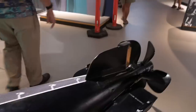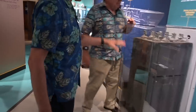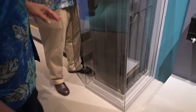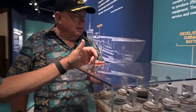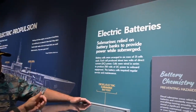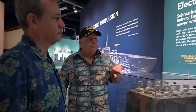So here's a battery cell, single battery cell from the era. But this is shorter than a normal battery cell, isn't it? Well, this was from the World War II era. I think our modern one was a little bit bigger, about 6 feet. Basically, this was it. 120 of those in each battery cell for Bowfin, or I think they went to 126 on later boats. Times two, because there's two batteries.